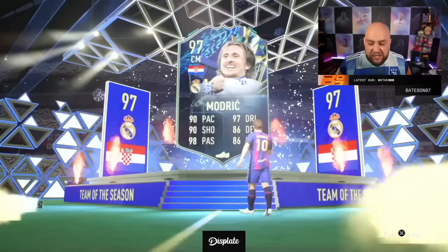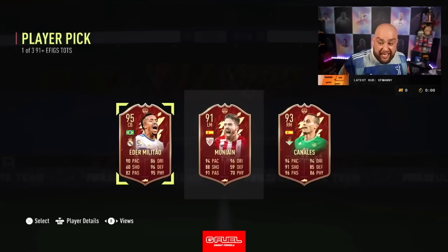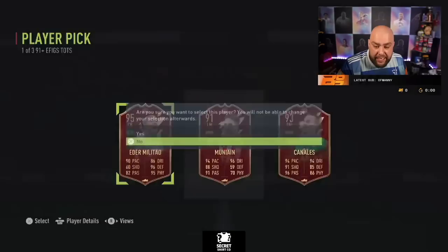A Luka bloody Modric in a Barca kit. Who would have thought they'd see that on a Monday morning? The 1-of-3 91 e-figs. Come on. Oh, Militao. Is he in Ultimate, guys, or not? That's a win, I think. Is he in the Ultimate? I don't know who's in it. Is he in it? He's not even in it. But it's a win. He's not in it, guys. But that's a solid 95 there. Solid. Next one.